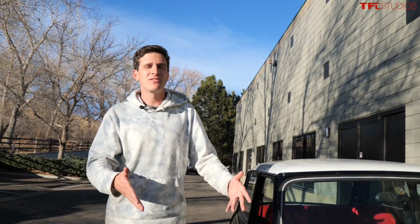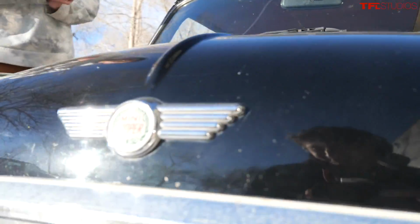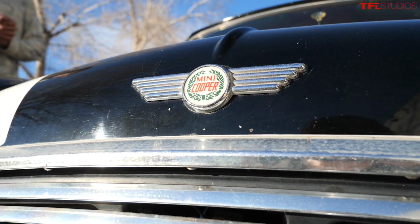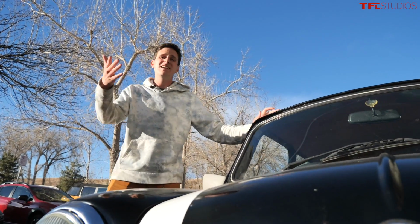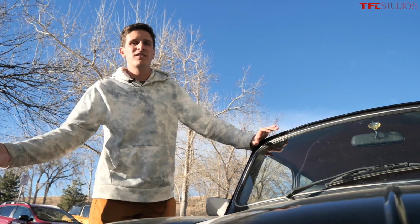Now, the Classic Mini, of course, is a British icon, and if you're watching in the UK, you're like, what a mite? Who cares? And that was very Australian. But the point is, here in the US, these things are pretty unusual and they're actually pretty valuable and they're kind of a weird, wacky, and wonderful thing. So that's why I'm making this video, because they can be hard to find and get your hands on. Whereas if you live in London, you're probably like, whatever, this is a boring video.